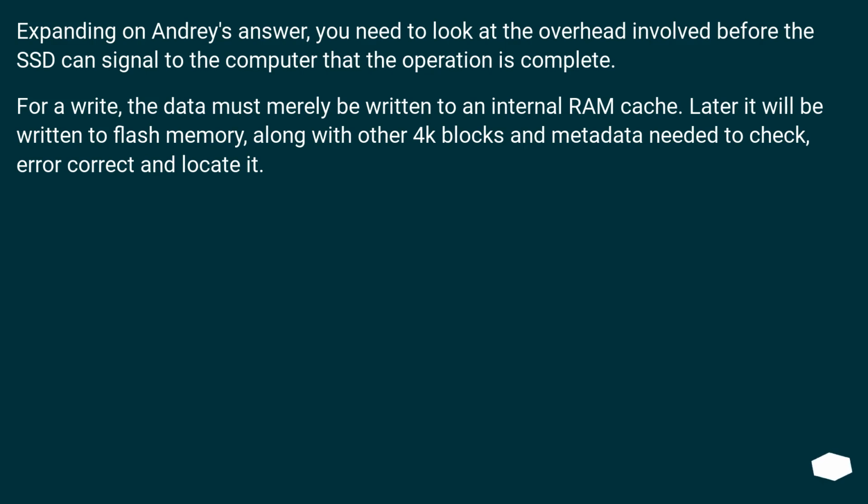Expanding on Andre's answer, you need to look at the overhead involved before the SSD can signal to the computer that the operation is complete. For a write, the data must merely be written to an internal RAM cache. Later it will be written to flash memory, along with other 4K blocks and metadata needed to check, error correct and locate it.